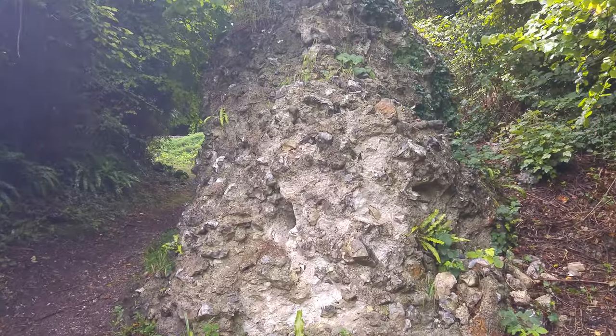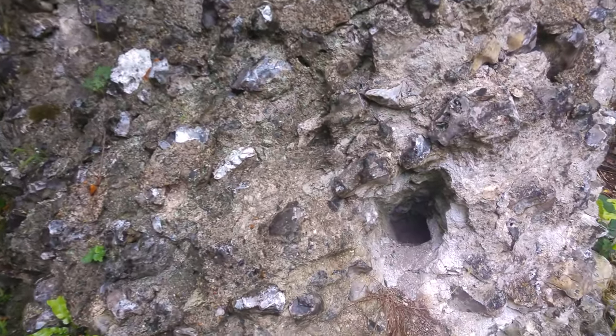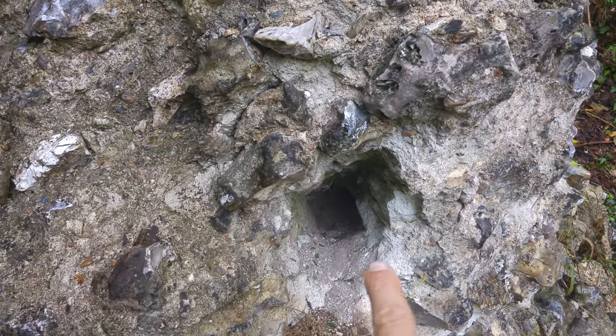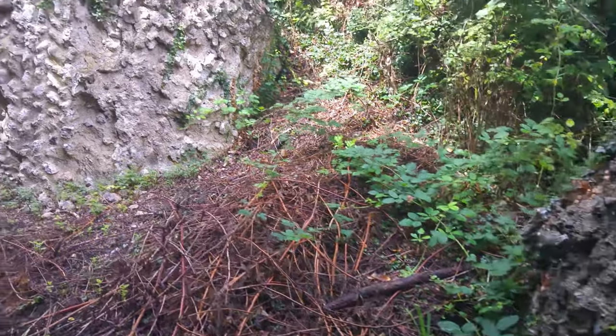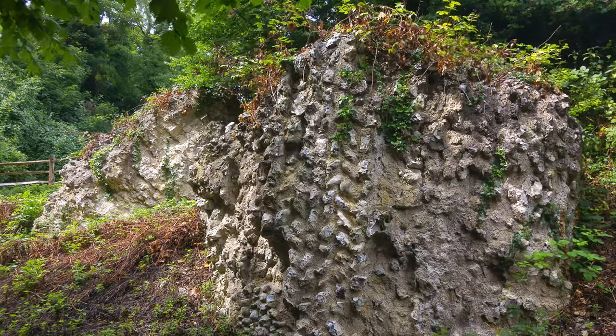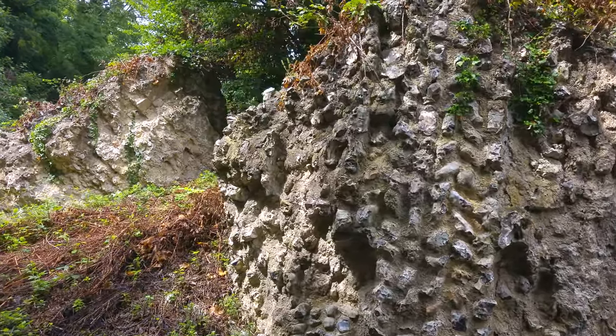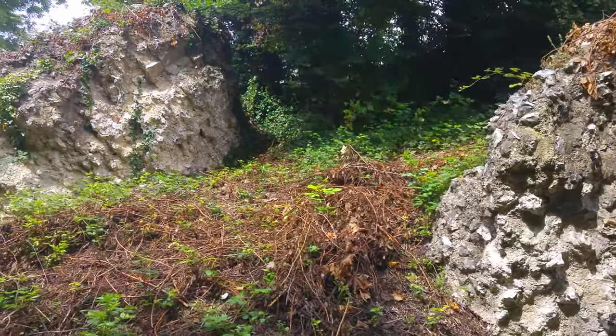So here we find some of the parts of the old destroyed castle. I'm guessing that was designed to put a timber into. As you can see, it's just made of lime mortar and flints. Another couple of big pieces here. I'm not sure whether these are parts of the wall or a collapsed tower.